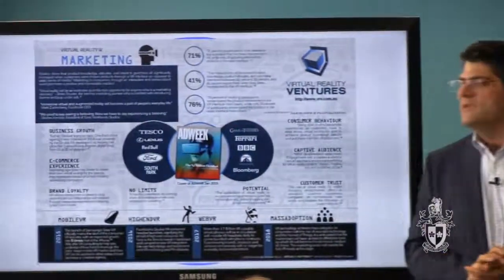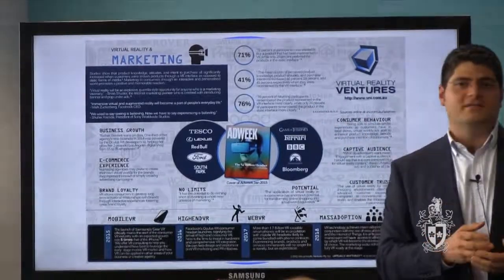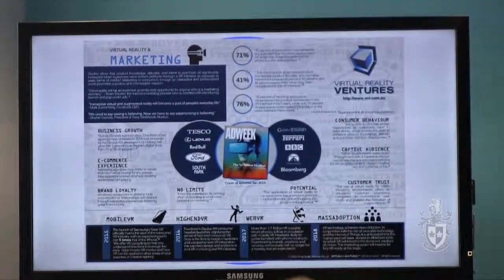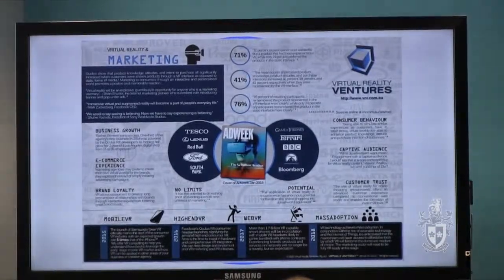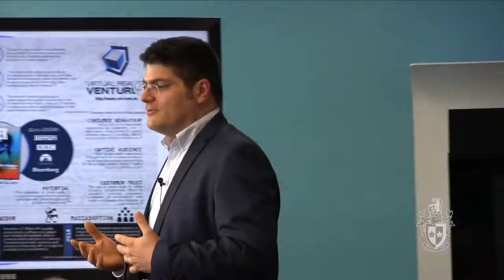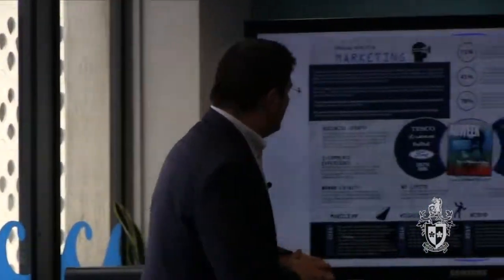I mentioned marketing before. It's not only that it is a bit of a stunt, but actually, and this is all based on peer-reviewed journal articles, consumers who are experiencing products in VR actually prefer them over products that they have experienced on normal 2D screens. So there are some real benefits beyond the wow of the technology as well. Next one, please.